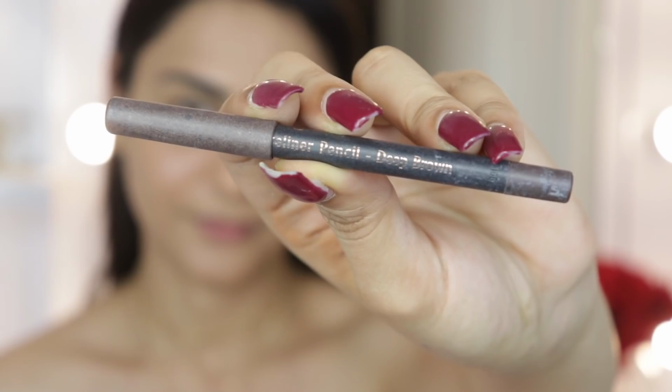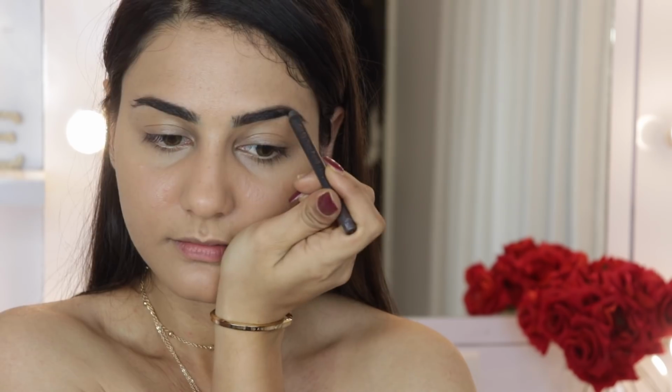So now I'm going to fill in my eyebrows using a brown kajal pencil, and for that I'm going to be using the Proarte kajal pencil in the shade Deep Brown. You don't have to create a shape or anything, just fill in the gaps.